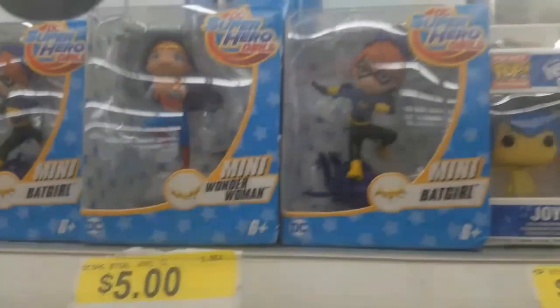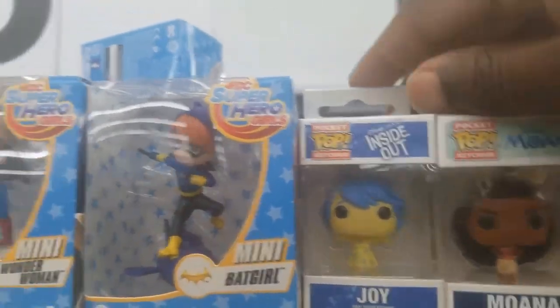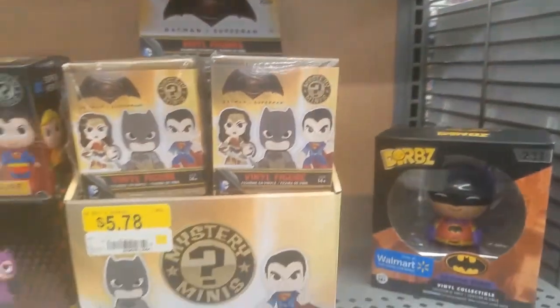You see the DC Superhero Girls. I think that Wonder Woman looks so weird. Her face is almost like a troll doll, the way that they made her. Same for the other figures. It's kind of weird. But yeah, I was just looking through there.